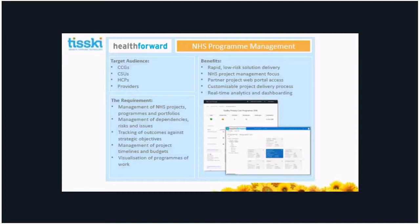So obviously there's a strong focus on the NHS approach to project management, although that is ultimately a configurable process of how those projects are delivered, and we'll talk more about that as part of the demo in just a minute. And as well as providing that ability to manage and structure those projects, we also have the ability to provide real-time analytics and dashboarding around that key information, as well as exposing key information to external third parties, external stakeholders and other interested parties in a very secure and manageable web-facing portal.